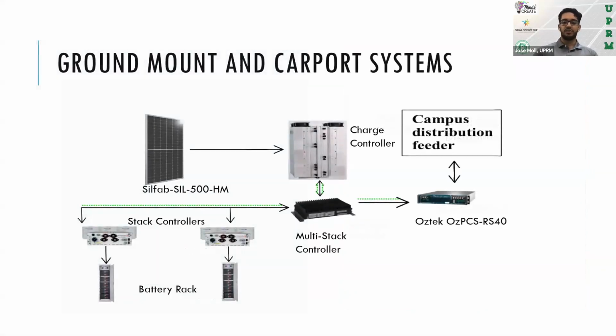Here we have the interconnection diagram for what would be our ground mount and carport systems, focused on the use of grid-forming inverters. We have a DC-coupled charge controller interconnected with a battery energy storage system, and then going towards the grid-forming inverter, using the battery to take full advantage of the grid-forming capabilities.